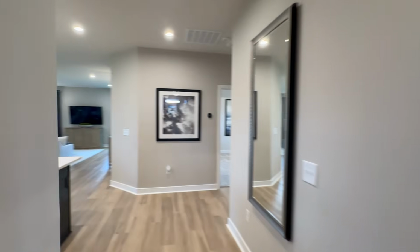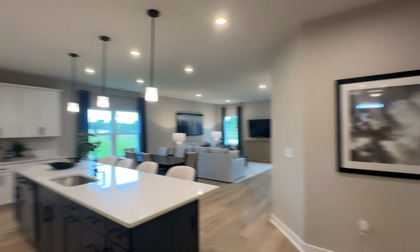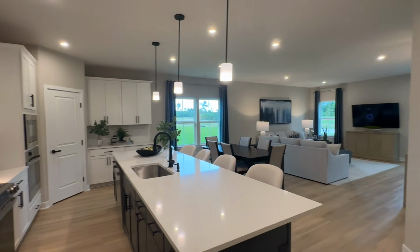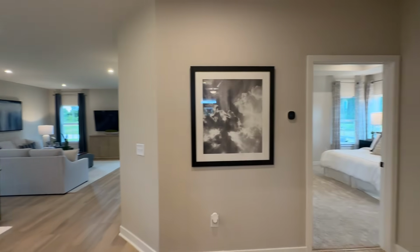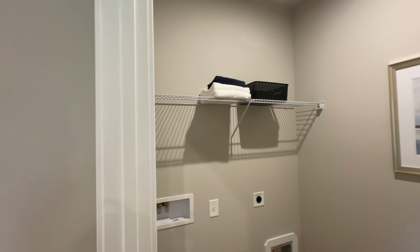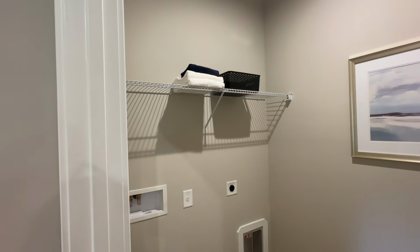And then moving down the foyer, you enter on the one side to your kitchen, dining, and main living room area. But I'm going to sneak us over here on this wing first. So typical laundry room, washer dryer hookups. You get a little shelf above.